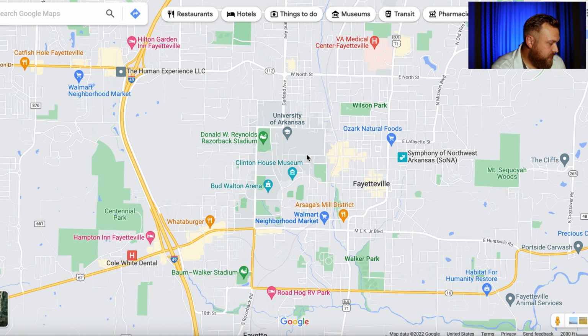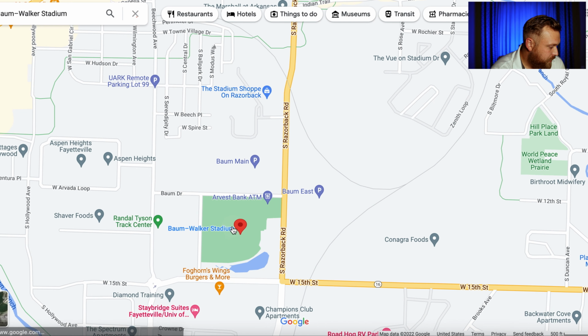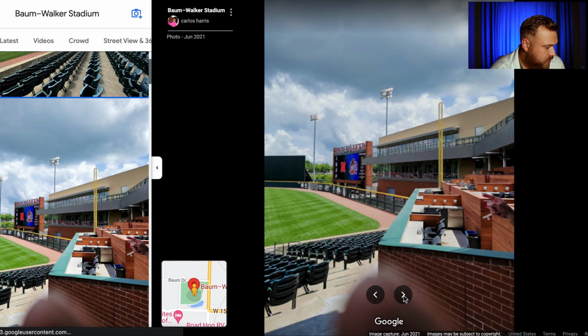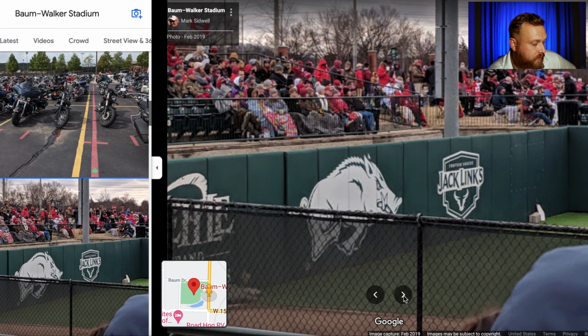So down here around the stadium, or around the university, here is our baseball stadium. They have a gorgeous stadium here. I'll see if I can get a picture of it for you. I believe we had the National Player of the Year for college baseball. But we're always ranked top 10, if not top 5 or 3.